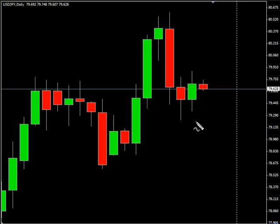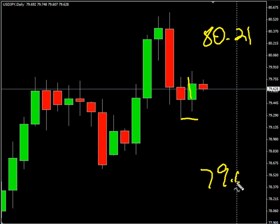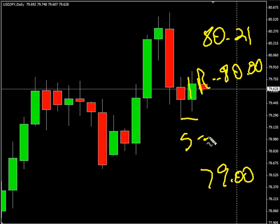We are looking at the U.S.-Japanese yen pair. This pair closed higher during this last session, did not break the previous session's low. We are looking for it overall to be moving sideways, potentially going as high as 80.21, possibly as low as 79.00. Look for some resistance around 80.00 and look for some support around 79.20.